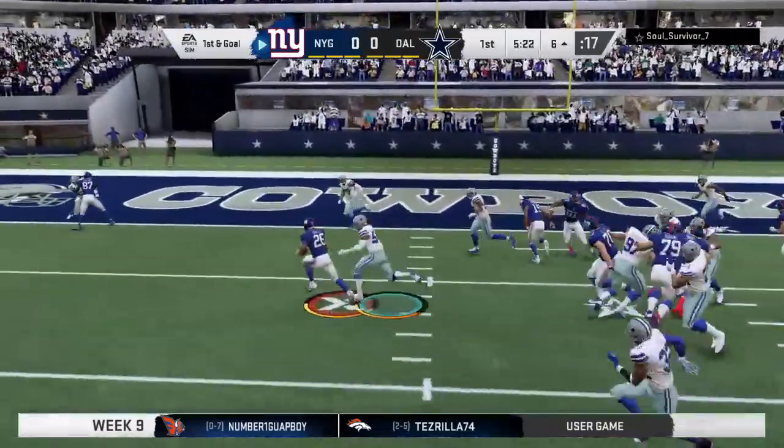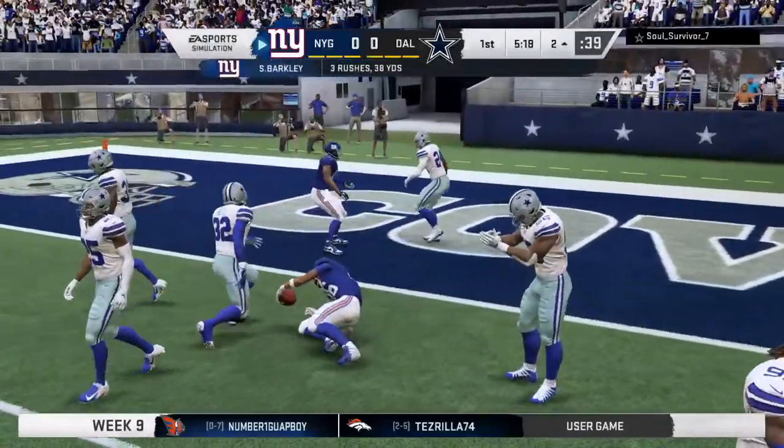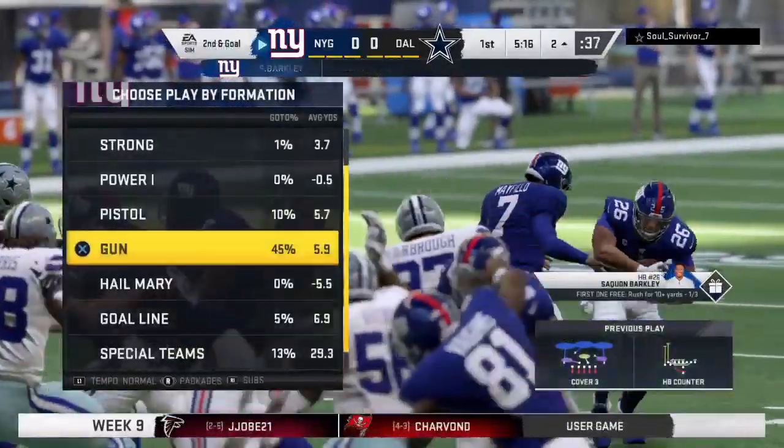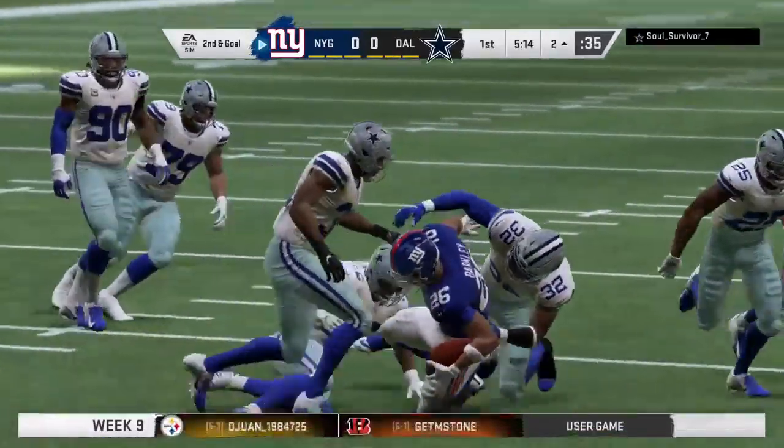They'll try and run for it with Barkley. And he's able to get it down to the 2-yard line. And they give him 5 that time as they draw a bit closer here for a 2nd and goal.